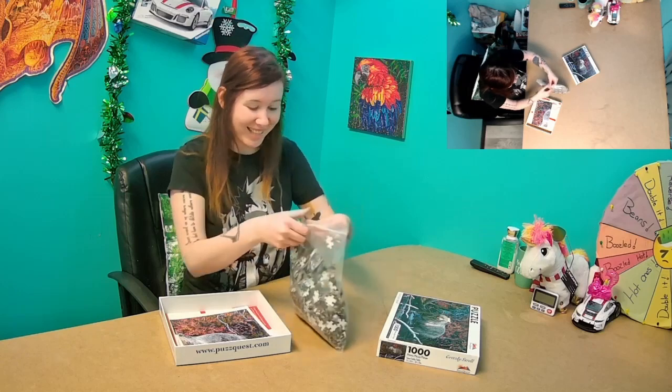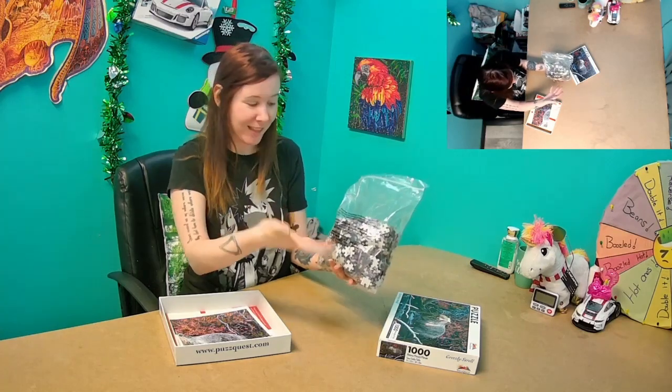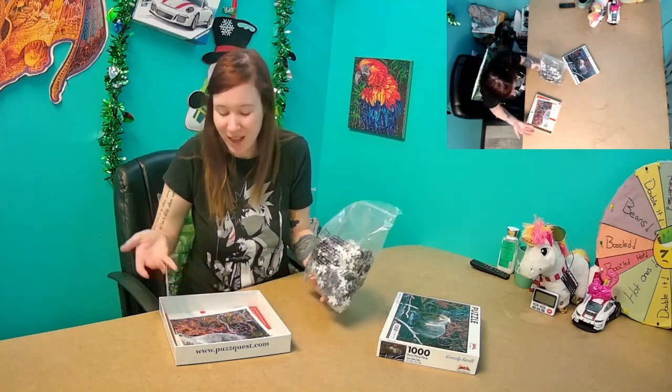Oh my goodness! It's a Ziploc bag! Oh my god! I love that! Why is this not a thing? Seriously, we all end up putting them in Ziploc bags 9 times out of 10 anyways for storage. Why make the extra plastic to throw out?